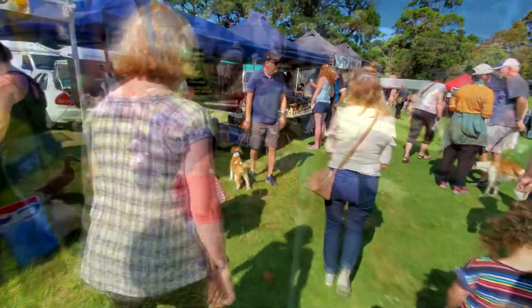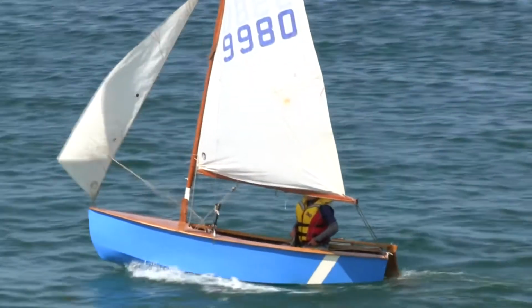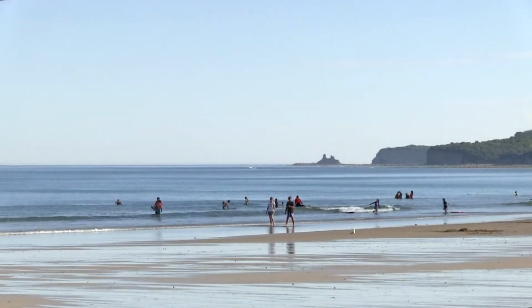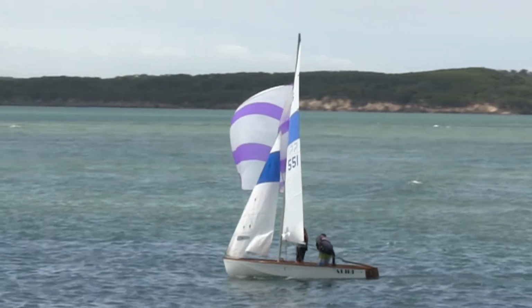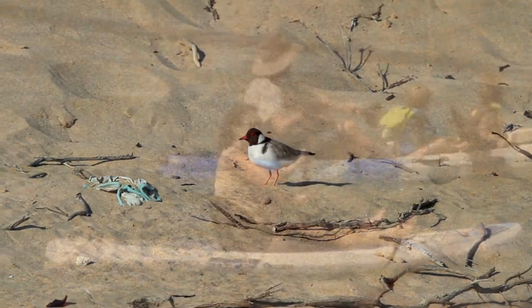The town's resident population of about 6,000 swells to a seasonal peak of up to 2 to 3 times that number as holidaymakers arrive in droves to enjoy swimming, walking, surfing, boating and nature appreciation at the surf beach and in Anderson Inlet.